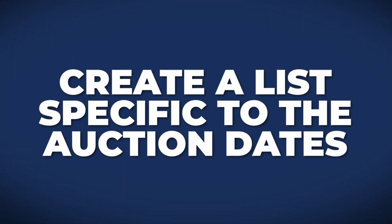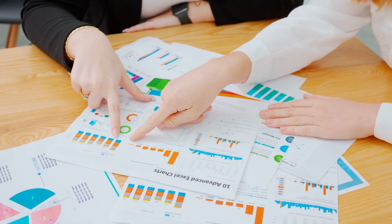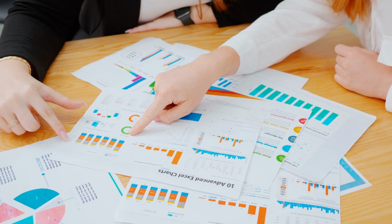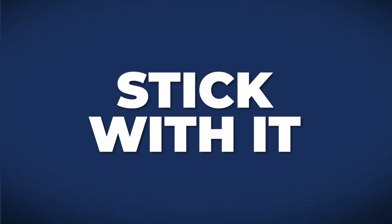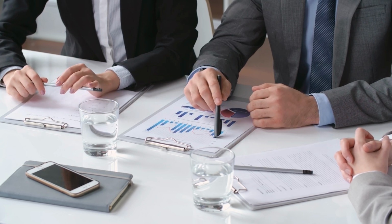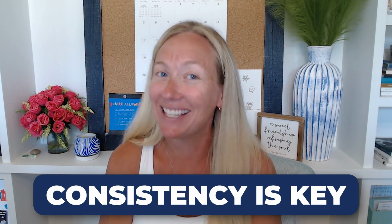Number 3 is be consistent. That means pick the same day every single week to pull that data, analyze it, and organize it. For example, my team has dedicated Wednesdays to pulling the data from PropertyRadar, analyzing the data, and organizing it. If Wednesdays don't work for you, pick Thursday or Monday. It does not really matter. Just pick a day, stick with it, and make sure you're pulling the data, analyzing, and organizing it every single week on that day. Consistency is key.